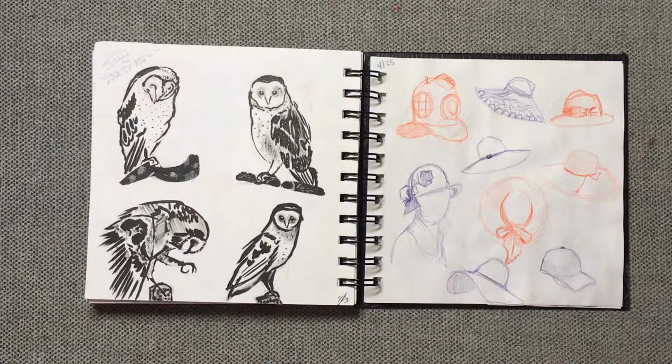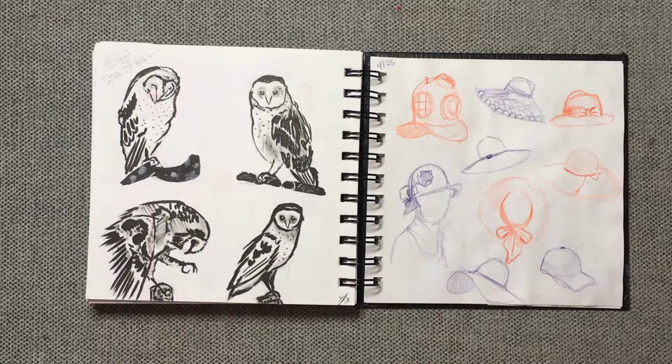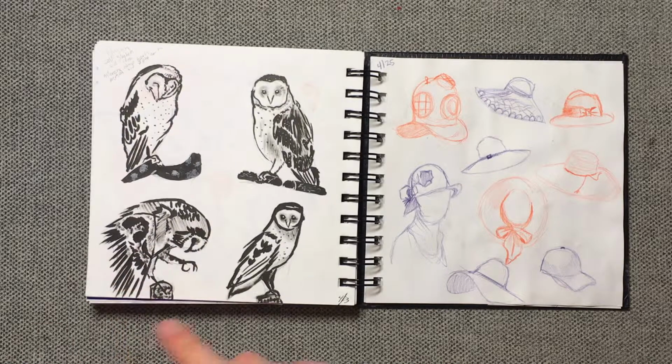And then here's the point where I'm like, I've got 8 pages left. I'm gonna push through, I'm gonna finish this today. And so I just did some owls. I like this one a lot. I did these all in brush pens, so I like the expressiveness of this one the most.